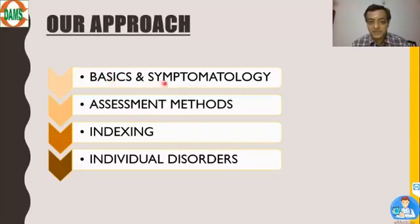That is first MBBS. Then we are going to learn the symptomatology of the disease concerned. Then we are going to learn the assessment methods. So it is like a story. We want to know what the normal system is. We want to know what the symptoms are in an abnormal person. If the patient comes with abnormal function or symptoms, we want to know what tests we want to do, the assessment methods. After diagnosis, we want to classify the disease, and only then do we start individual disorders. So it's a stepwise approach that we are going to learn in our class today, how to approach medicine.